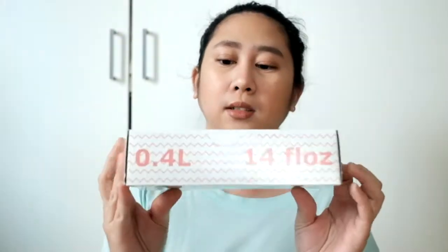And then another one for the kitchen. This storage, plastic storage. So, dalawang klase. Merong one for 1 liter and one for 0.4 liters. So, 30 pieces each. Ang price nito is 9 reals. Naka-sale to siya. Dati siyang, I think, 12 reals. Ngayon, 9 reals na lang.